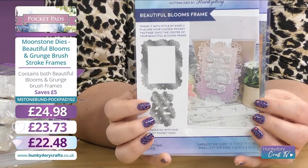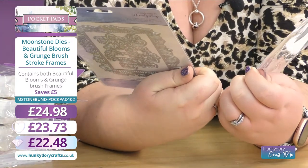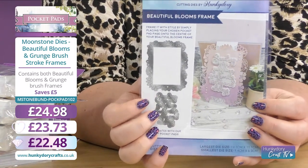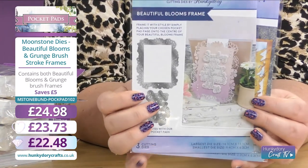Sending you smiles. What's it say? Sending you sunshine and smiles today and always. That's it. Don't try and read it backwards because you can't. But you can chop into that as well, so you could just have sending you sunshine. It's really, really cute. I love it. So that's your beautiful Blooms frame.